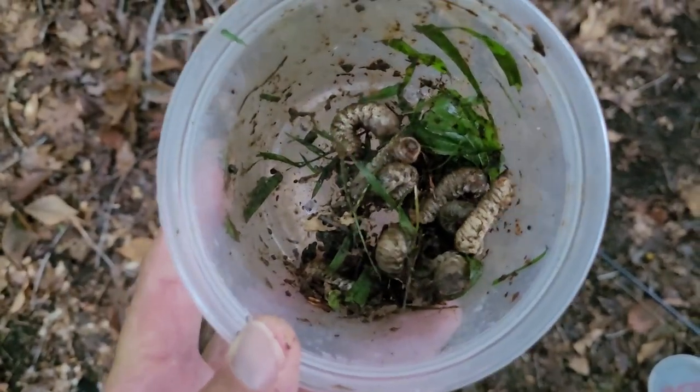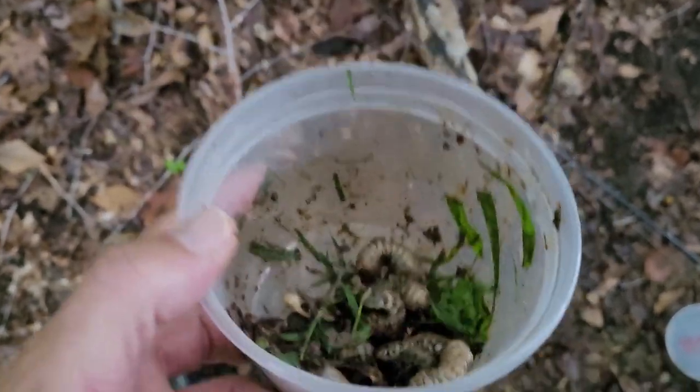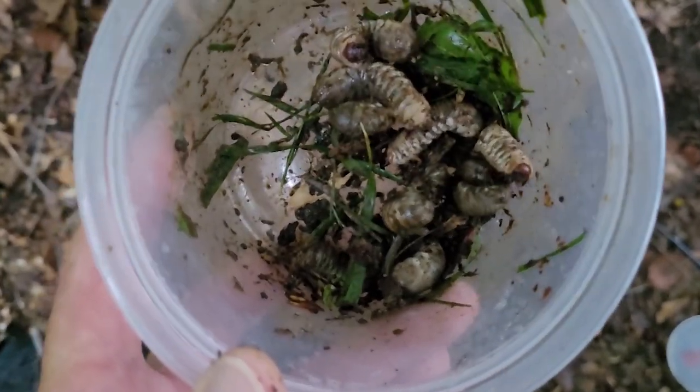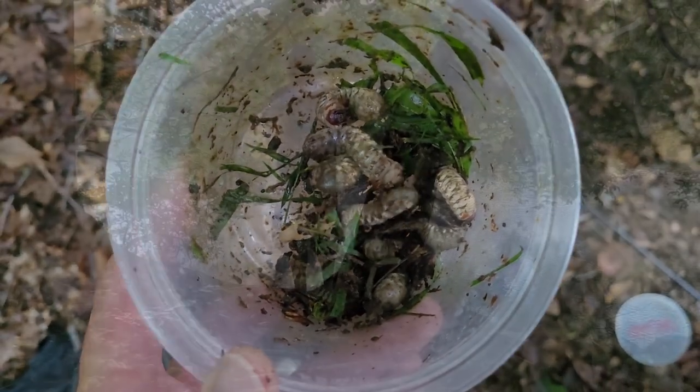Okay, we have some grubs after the rain. I acquired some of these early this morning. We got some time this afternoon, and it's about 4:15. Let's try to catch some crappie or bass.